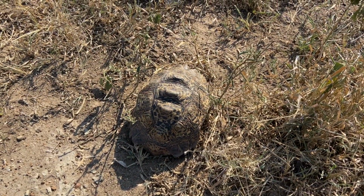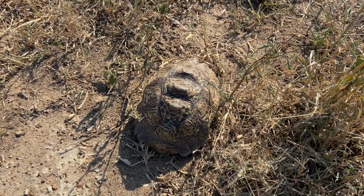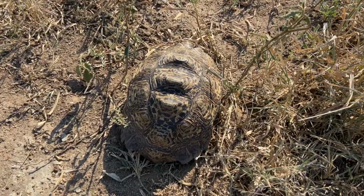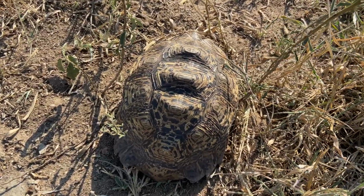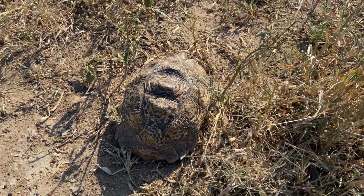We had a request for another member of the small five. And this is a leopard tortoise. See that beautiful pattern on the shell, similar to a leopard's coat. This is quite a large one. This looks like a female.